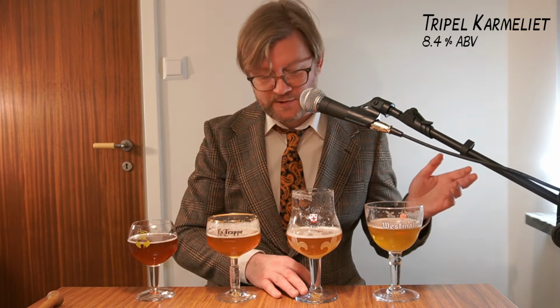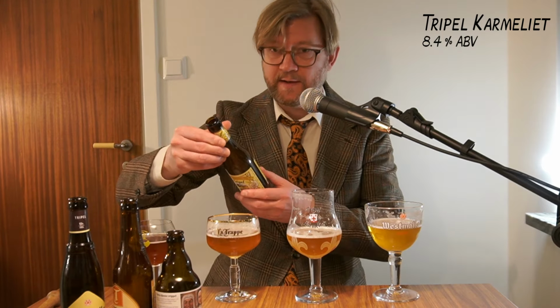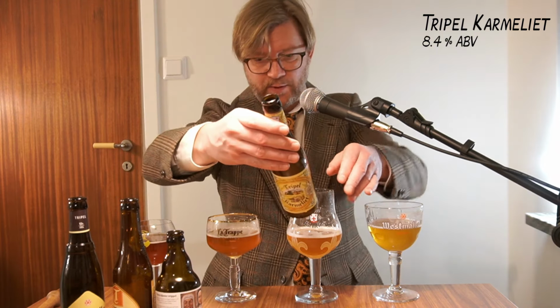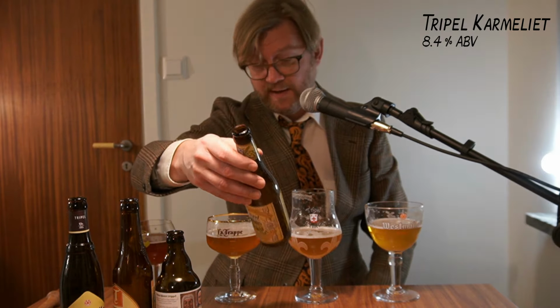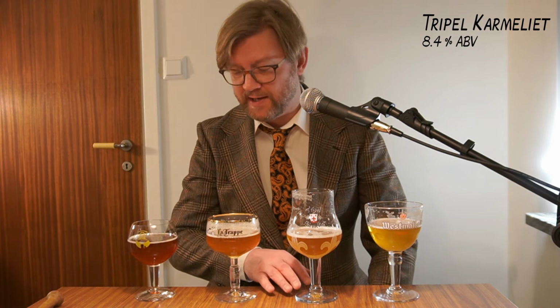This has the lowest amount of booziness. It's refreshing because of the lemon citrus notes. Let me just check. I know I've put the ABV up here for you, but I'm not sure. It is still 8.4% ABV, so it's stronger than La Trappe, but it feels like the least boozy of the four, and the least bitter, and the most refreshing.